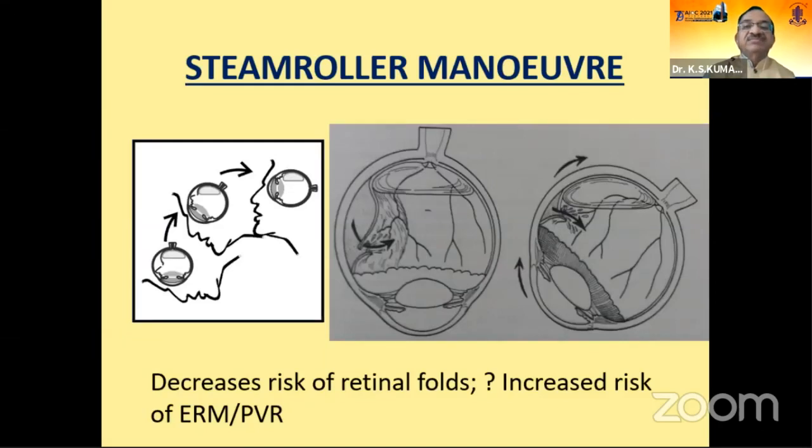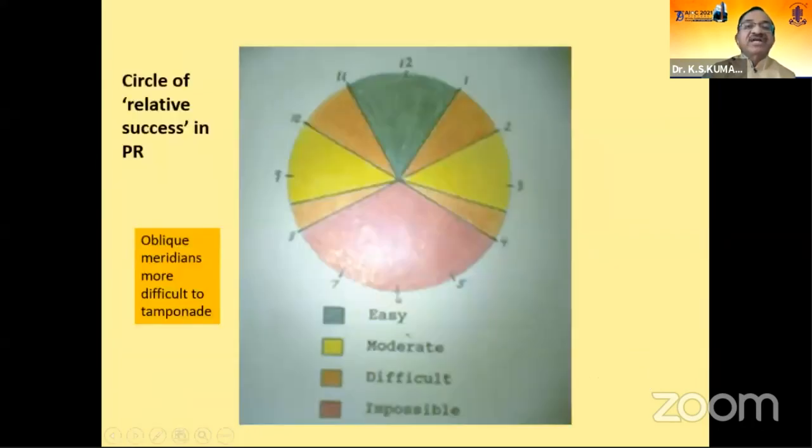Immediately after injecting the gas, the patient is placed prone, and over 15 to 20 minutes progressively, as can be seen in these diagrams, is allowed to take this position. Of course, it comes with an increased risk of PVR, but it decreases the risks of retinal folds in these patients and macular detachment.